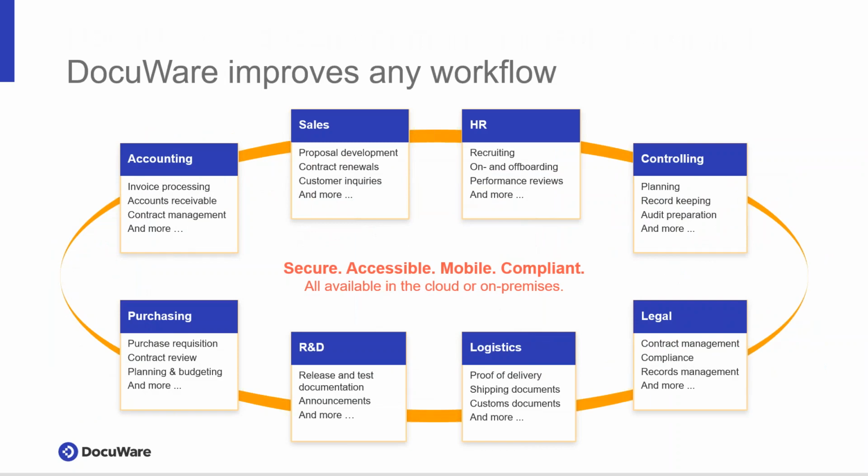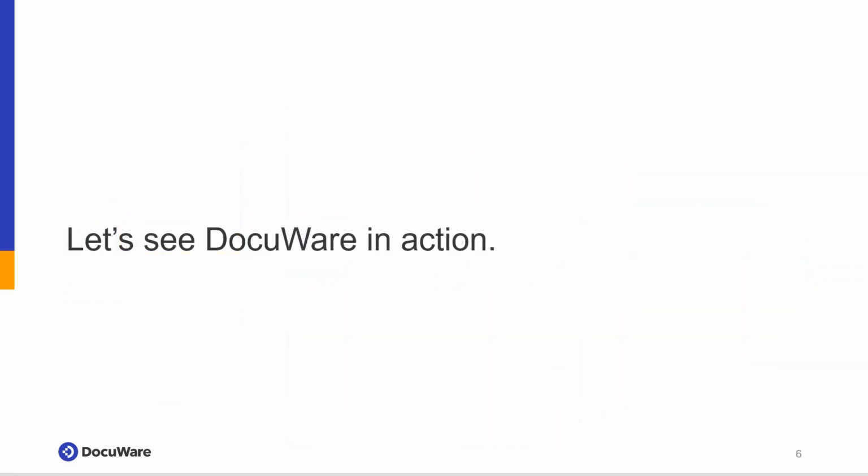DocuWare improves any workflow in any department and in any industry. For example, in the accounting department: invoice processing, accounts receivable, contract management; and logistics: proof of delivery, shipping documents, customer documents; legal: contract management, compliance, records management; controlling, planning, record keeping, audit preparation, and much more. As you can see by the slide here, there are a lot more areas that DocuWare can be used in, and anything else that you come up with that manages documents or paper. DocuWare can help you improve the managing of these documents and any workflow involved with these documents at any time. So let's get started with the demo.